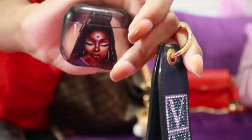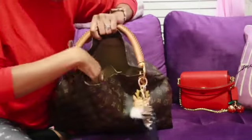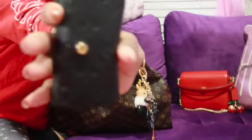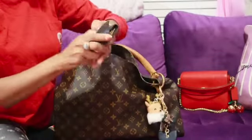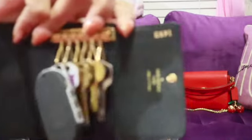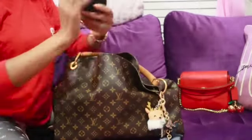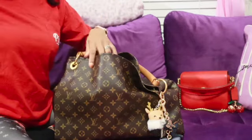Sorry, trying to flip it around, my finger got stuck. So I've got my AirPod cases there from Amazon. Love that. In the center slip pocket, I have my regular keys. So the black Empreinte Louis Vuitton 6 key holder that I have been rocking with forever, with my hot stamp on the inside. Golly, I cannot hold it. And then this has my car key, all the keys. Mama house key, sister house key, UPS box key, gate key, all the keys.